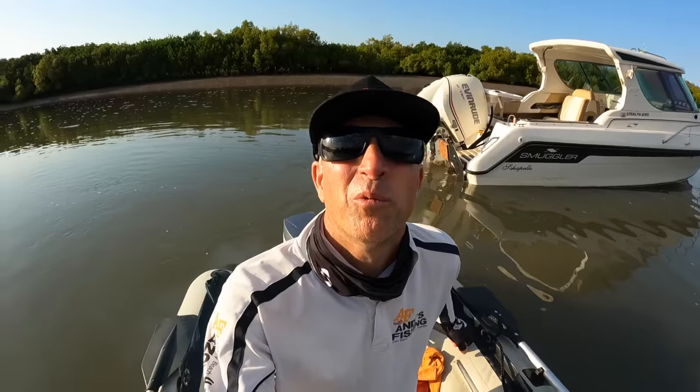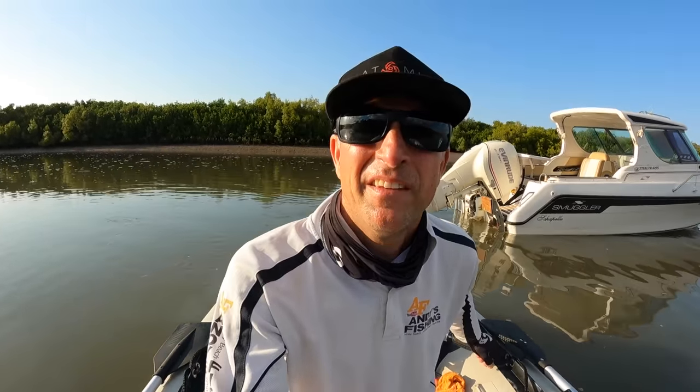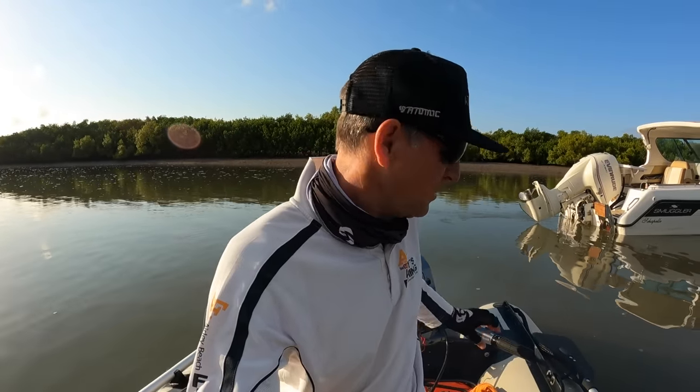You can tell the water's really brown, and that's actually not what I was hoping. But we'll see how we go today. Haven't heard too much action this morning either. Yeah, all the action was last night. Fish, the mangroves, it was all just alive with noises and popping and stuff. Let's hope we got some crabs this morning.